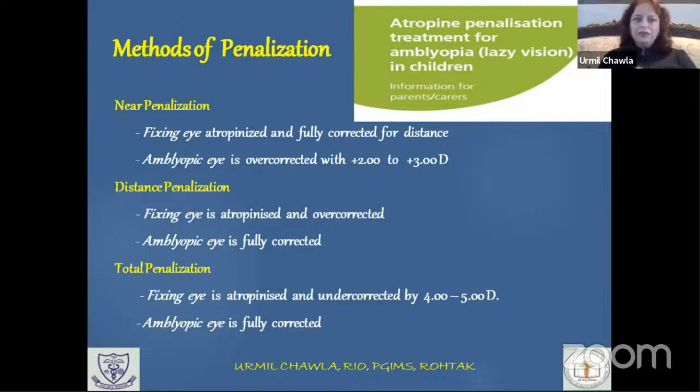It could be a distance penalization, where the fixing eye is atropinized and overcorrected, and the amblyopic eye is fully corrected. While in total penalization, the fixing eye is atropinized and undercorrected, and the amblyopic eye is fully corrected. So these methods of penalization we can follow.